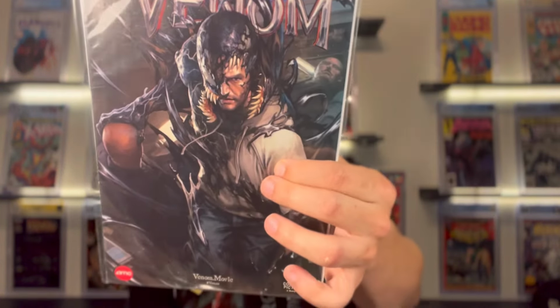All right, we have the Venom. This is the movie comic for the very first Venom movie that came out, starring Tom Hardy. And this is the comic that was released at AMC Theaters. So this was cool. We had this very high grade, and if there's a signing of this person anywhere near me, I'm going to get this thing signed.